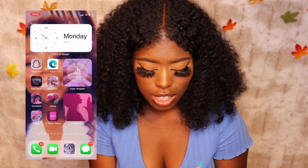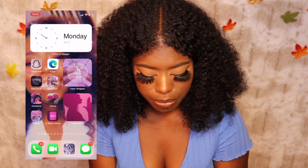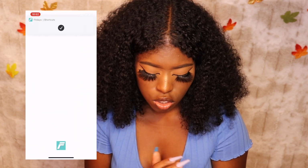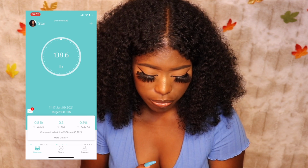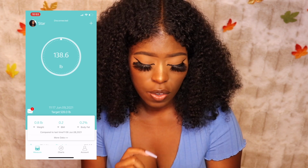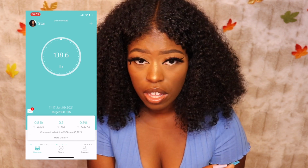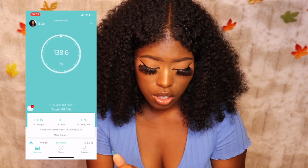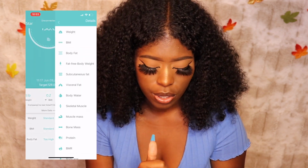So that's what I use instead of carrying an actual drug book with me. I did want to show you guys my Fit Days. Okay, so my weight is the same today. I have this app called Fit Days, and it's synced with my scale, the weight scale. I got it from Amazon, and it tells you your current weight, but it breaks it down for you.